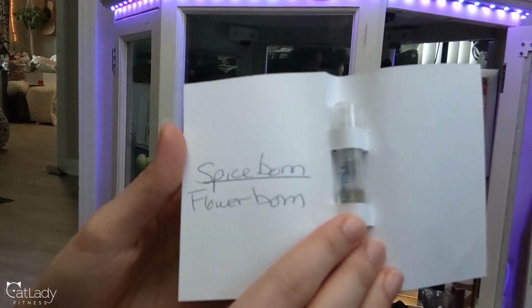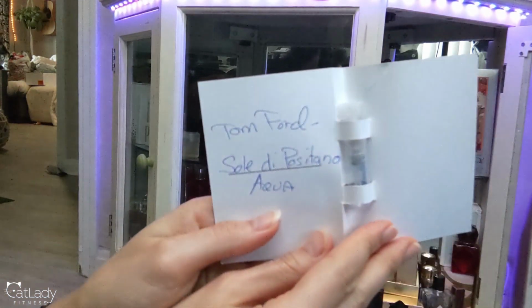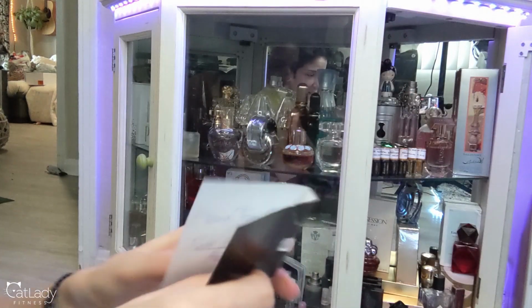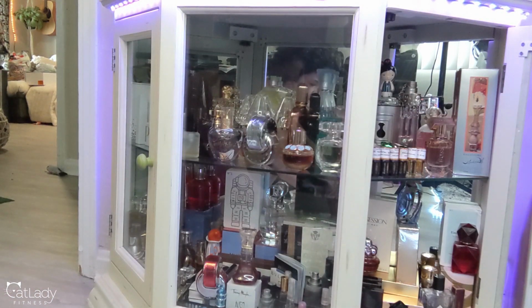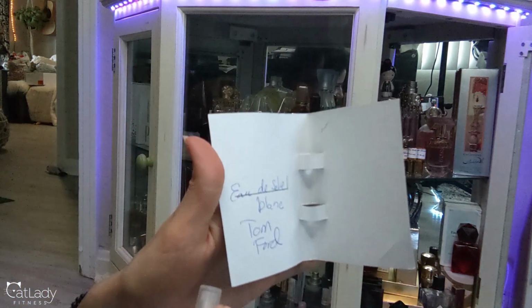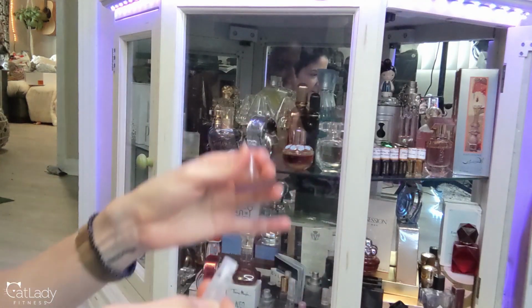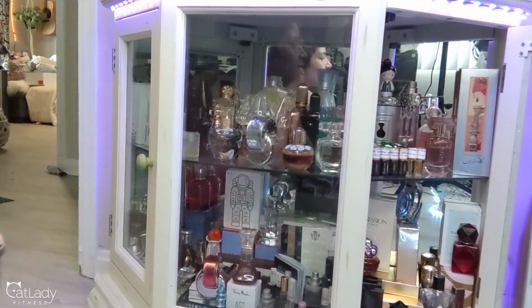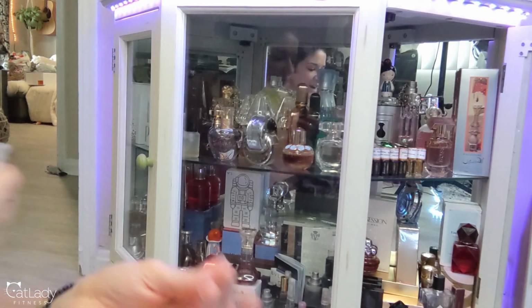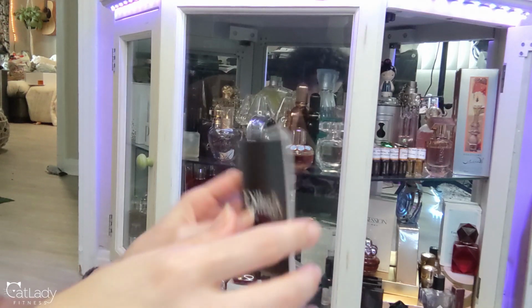Spice Bomb, Flower Bomb, and Tom Ford Soleil de Positano Aqua. This is a sample of that. Actually, you know what I want to wear today because it's really hot and steamy outside and I haven't sprayed anything on in a while. This is great for summer. So I'm going to spray this on myself. This is the Eau de Soleil Blanc by Tom Ford. It's, I believe, from the not a private collection, but it smells very beachy, very coconutty, which seems fitting for today.